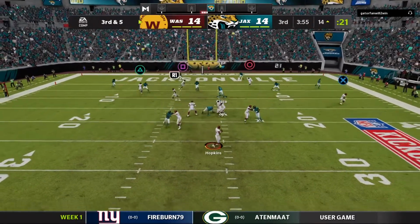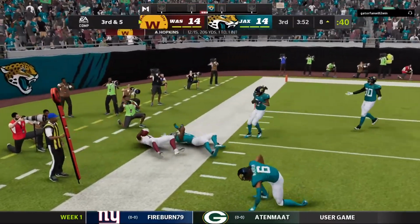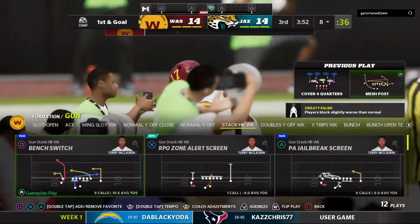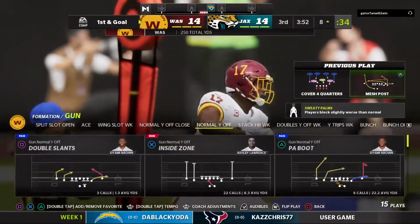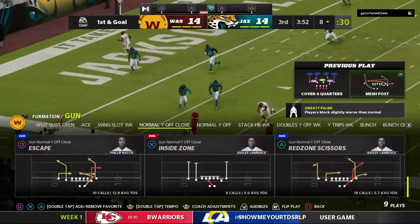Operating from the gun, Hopkins. That's complete to his receiver, McLaurin. And he takes it inside the 10 to the 8 before he's out of bounds. It's a gain of 6 as they're able to convert, and now it's first and goal.